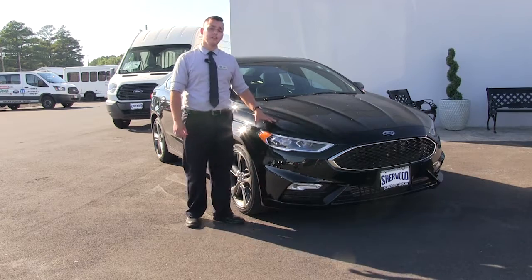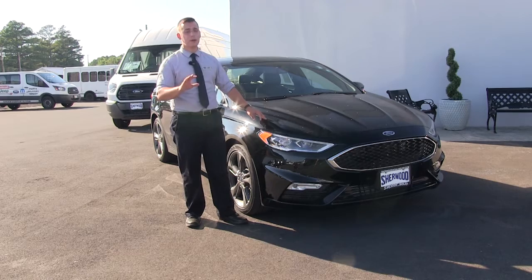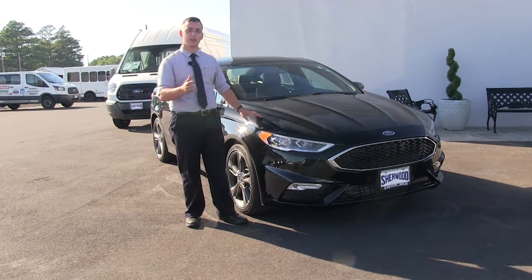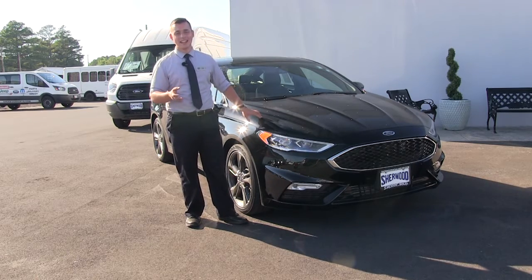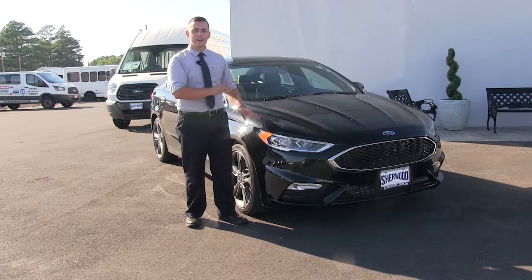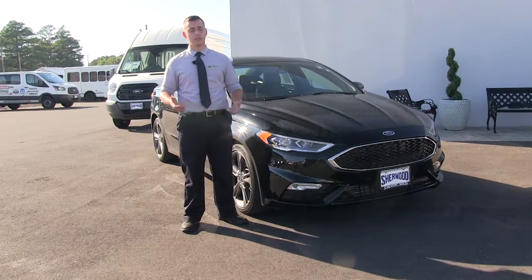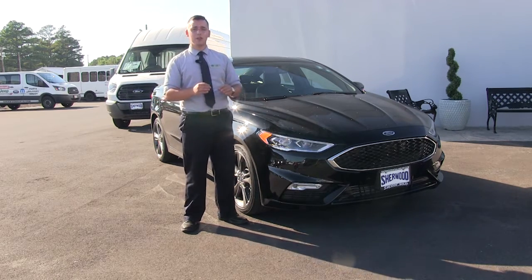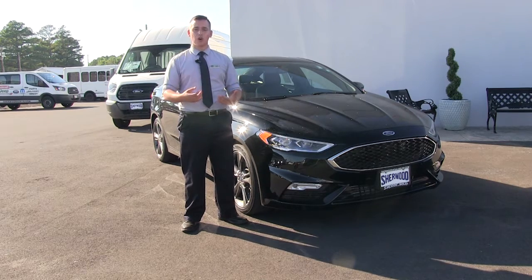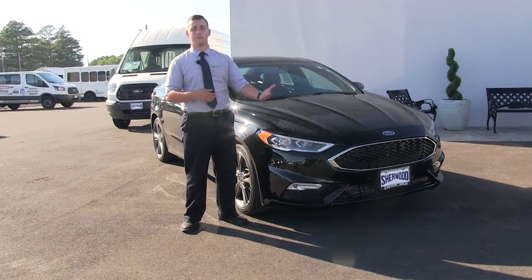Now in this model, the Sport model that I have here with me, you get the new 2.7-liter EcoBoost motor. And what's special about that is it's a V6 twin turbo motor that produces 325 horsepower and 380 pound-feet of torque. Now, what's special about that block is that it's made of our compacted graphite iron material. That's the same material that we use in the 6.7-liter Power Stroke. That material, by comparison to some other manufacturers, is going to be lighter and stronger than some other manufacturers' blocks. It's going to allow you to have quieter operation and more longevity for the motor.